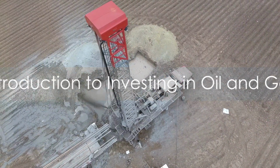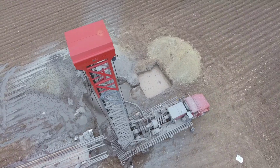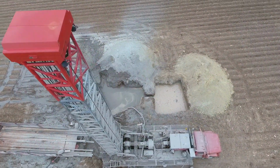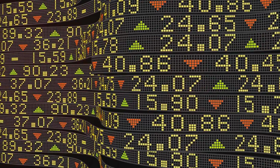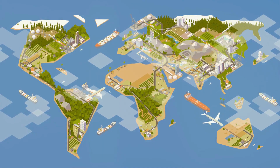Have you ever wondered how to invest in oil and gas? Welcome to the fascinating world of energy investments. While many of us are familiar with stocks and bonds, the oil and gas industry offers a unique avenue for potential financial growth. But as with any investment, knowledge is power. Understanding the ins and outs of the oil and gas industry is critical.